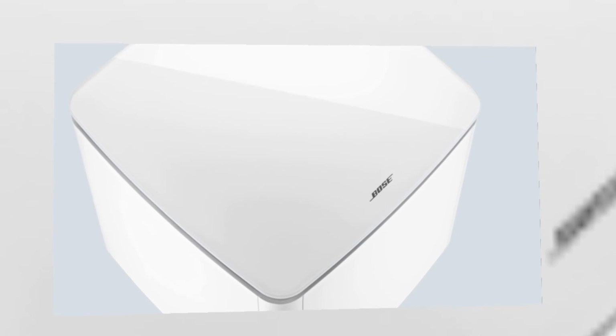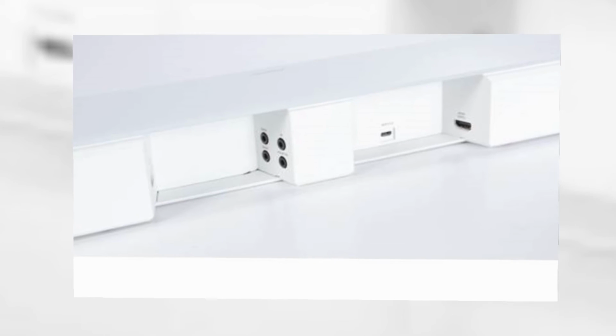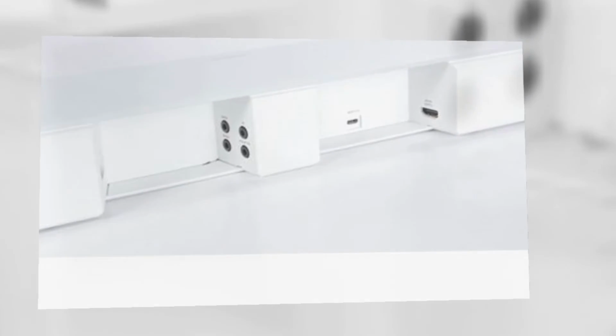However, remember that the base module for the Soundbar 700 costs a whopping 64,500 rupees and the satellite speakers cost 28,240 for a pair. This brings the cost of the entire setup, including the soundbar, to 171,740 rupees. You could get a kick-ass home theater from the get-go if that's your budget.